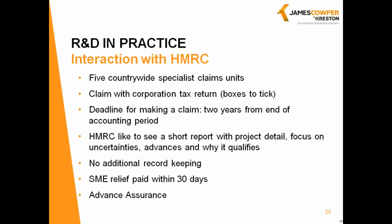In practical terms, you can claim your R&D relief with the corporation tax return. However, the deadline for making an R&D claim is actually 1 year later than your normal corporation tax filing. So you do have 2 years from the end of the accounting period for which you're making a claim. HMRC do like to see information about the R&D work you're undertaking, particularly the uncertainties and advances and why it qualifies, not just what you've done, and certainly come to talk to us if you think you'd like assistance in putting together the report.